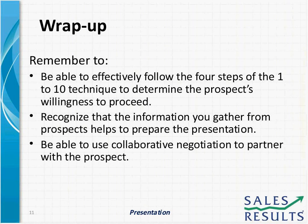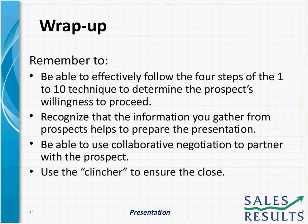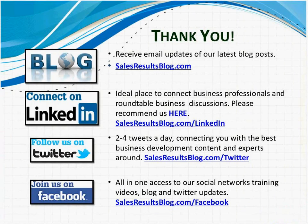I negotiated with a person who did a remodel on my home and cut their margin by $20,000, and the project that was supposed to take 3 months took 9 months. So they lost their margin, I lost the service, and both of us lost. Not good. And use the clincher to ensure that you're going to get the close and keep the close.